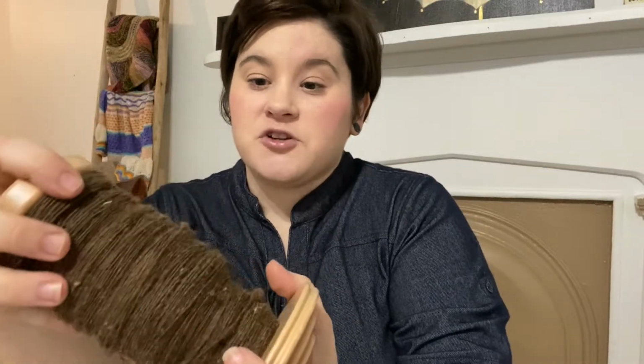Shetland, which means her wool is very, very fine. And she's my only brown ewe, or any of my sheep. I don't have any other brown sheep. So I've been spinning her up.